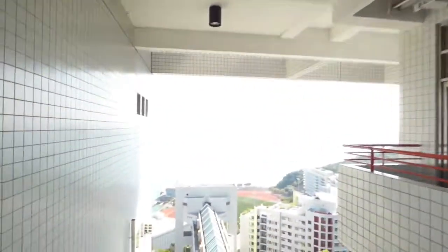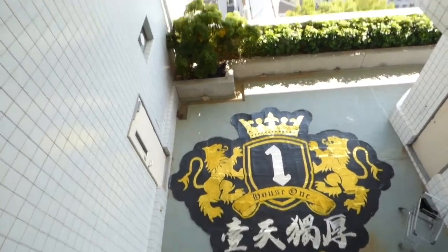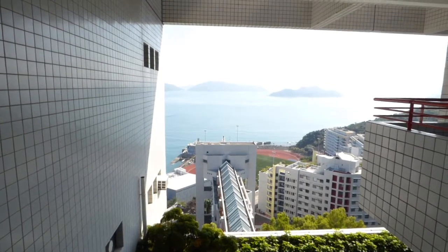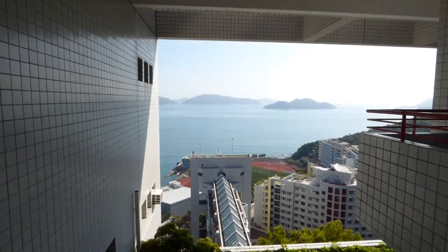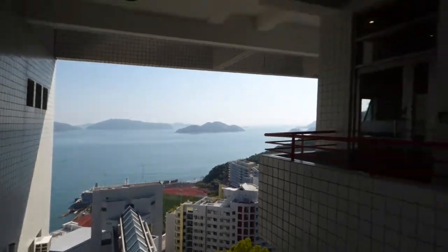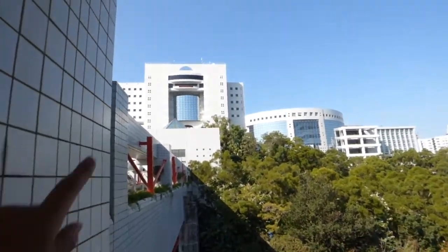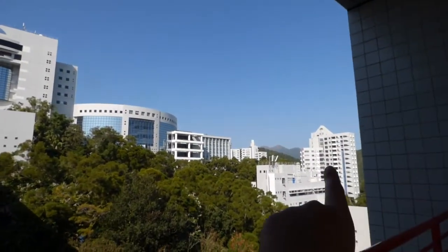This one has even better view. Oh, well, that's cool. Of the sea and academic buildings. I don't know why it's so bright. There you go. And here is the view of, that's the main academic building, that's the library, and that's more housing over there.